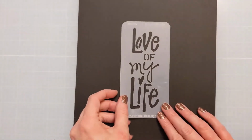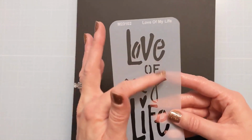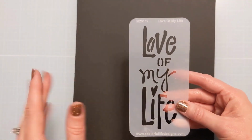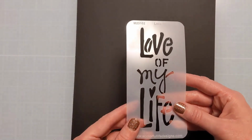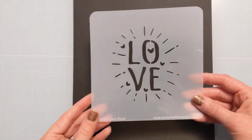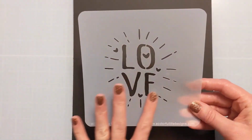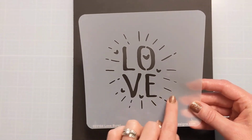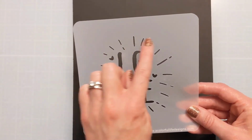Okay, I have this 3x6 called Love of My Life. So cool. I love when she does these sentiment ones because then you can just create a card entirely out of stencils. You don't even need to use a stamp. So there's Love of My Life. And then this is another word one, Love Burst. How cute is that? This could totally be a focal point. Maybe put a little critter here. I've got ideas already just looking at this, but I love the burst around it.